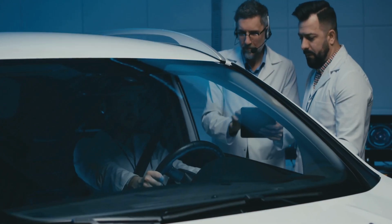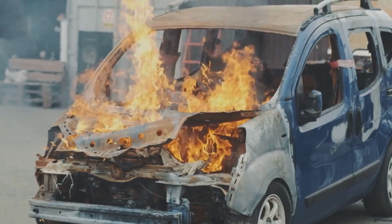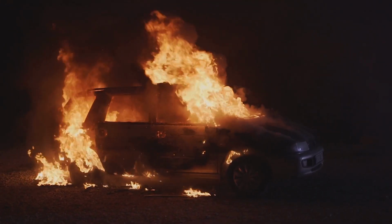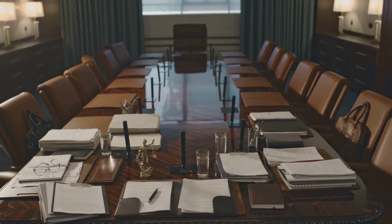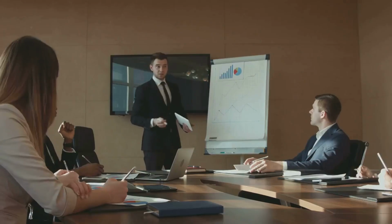Ford engineers knew about this flaw. They conducted crash tests and the results were terrifying. The Pinto consistently failed to meet safety standards. In rear-end collisions at speeds as low as 20 miles per hour, the fuel tank ruptured, engulfing the car in flames. Ford, however, chose to ignore these warnings. They were more concerned about profit margins than people's lives.